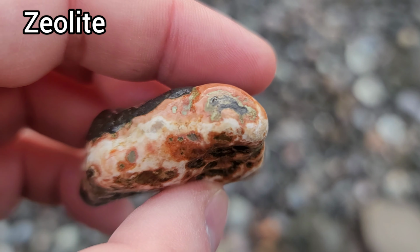Okay, well, that concludes our trip to Ross Creek. Found some nice rocks, found some full round cycads, found some gemmy stones, some cool stuff to work with.